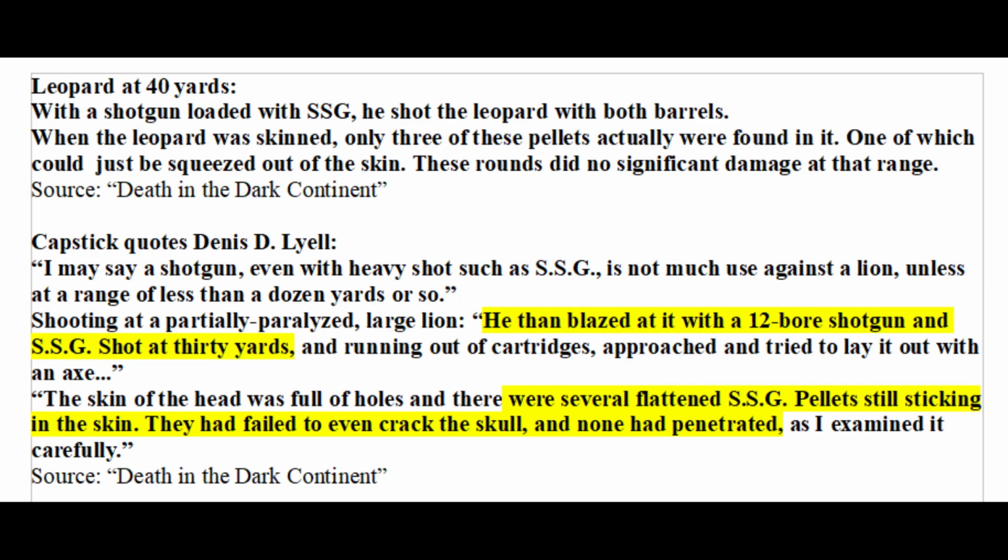Famed hunter Peter Capstick mentioned a leopard that was shot at 40 yards with 2 rounds of SSG buckshot. When the leopard was skinned, only 3 pellets were actually found in it, and one of those pellets could be easily just squeezed out of the skin.